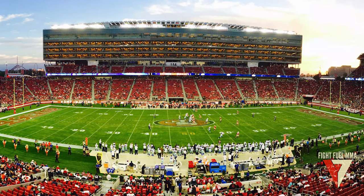Now think about it with football. Would you change the size of the football arena? Football field? Yes, the field. I watch sports. Would you change the size of the football field in the NFL? Then why would you change the octagon size in the UFC?